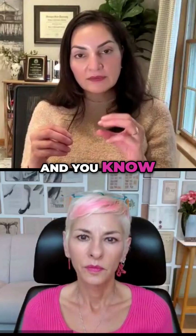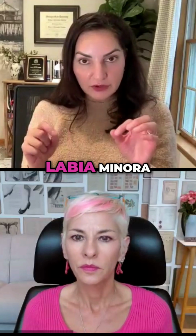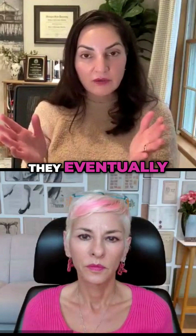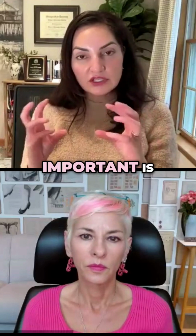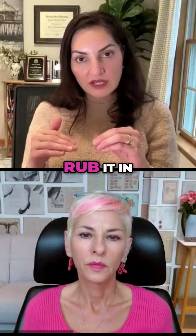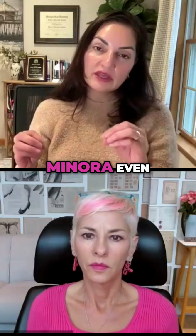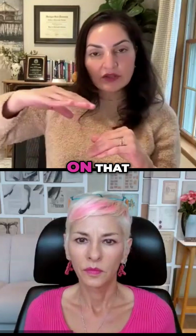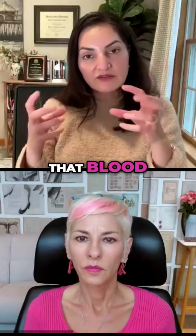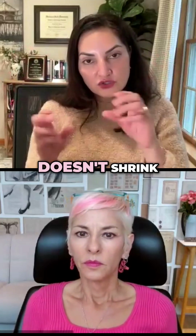And something that happens in menopause is that the labia minora start to shrink, and they eventually go away. And so what's really important is to use that vaginal estrogen on the inside of the vagina. Make sure that you rub it in, but also on the outside of the vulva, the labia minora, even put a little bit on that urethra and on the clitoris, because what you're trying to do is increase that blood flow, and you're trying to keep the anatomy as it is so that it doesn't shrink.